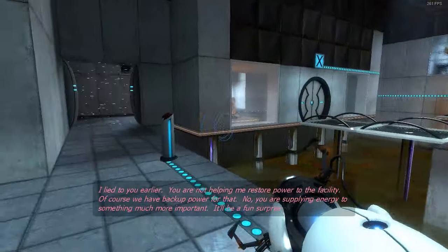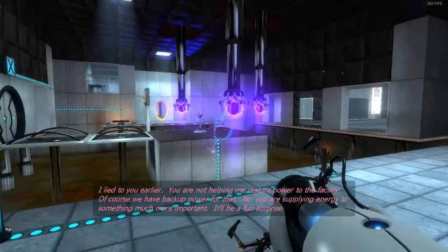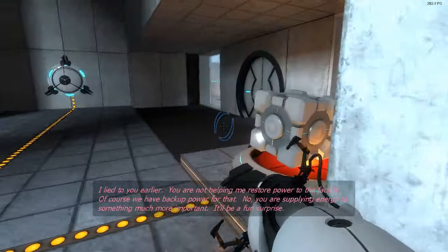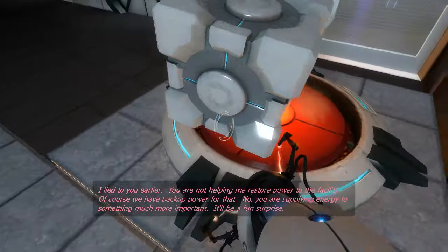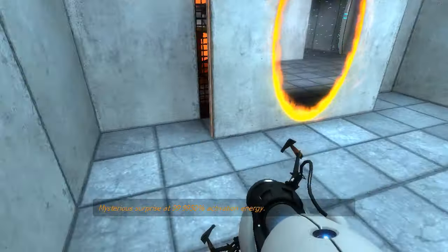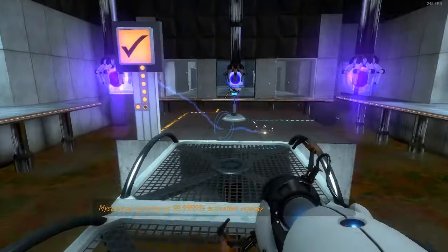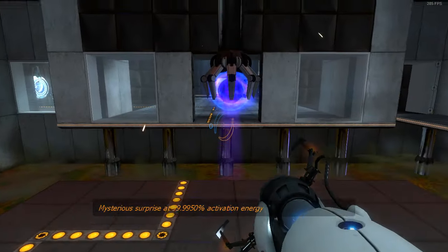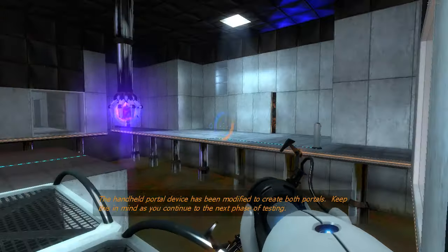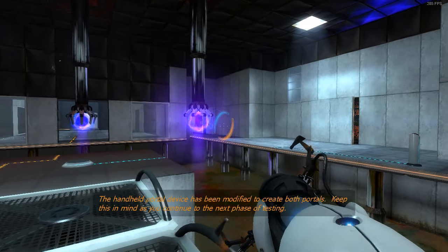You earlier. You are not helping me restore power to the facility. Of course we have backup power for that. No, you are supplying energy to something much more important. It will be a surprise. Mysterious surprise at 99.9950% activation energy. The handheld portal device has been modified to create both portals. Keep this in mind as you continue to the next phase of testing.